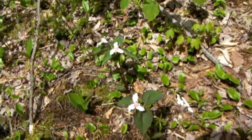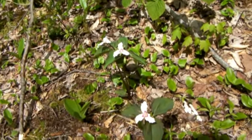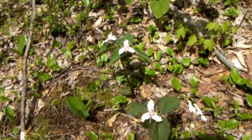Here are some pretty white trilliums. Not too many flowers are blooming, but they're just starting to come out now in spring.